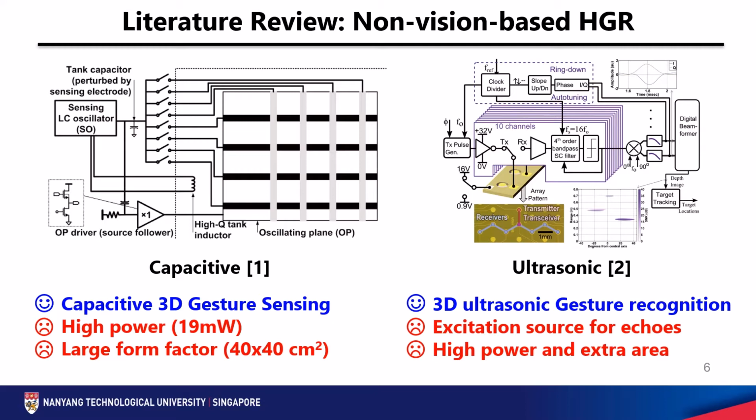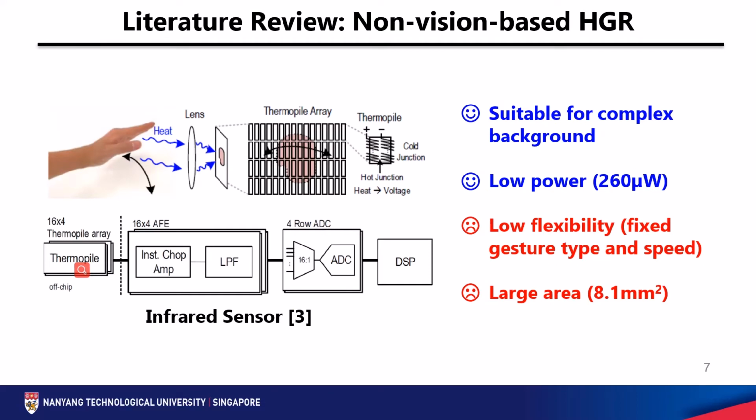The ultrasonic sensing system on the left can also detect the gesture location in 3D space. However, because this system needs to keep emitting ultrasonic signal to detect the hand all the time, it consumes high power. The infrared sensor-based HJR system is insensitive to the interference from the background and luminance variance. It is also power efficient thanks to the simplified algorithm. However, the complicated analog front-end pre-processing circuits for the infrared signal cause large chip error. Besides, the oversimplified algorithm requires hand moving with a fixed gesture type and fixed moving speed, which limits the flexibility of the system.